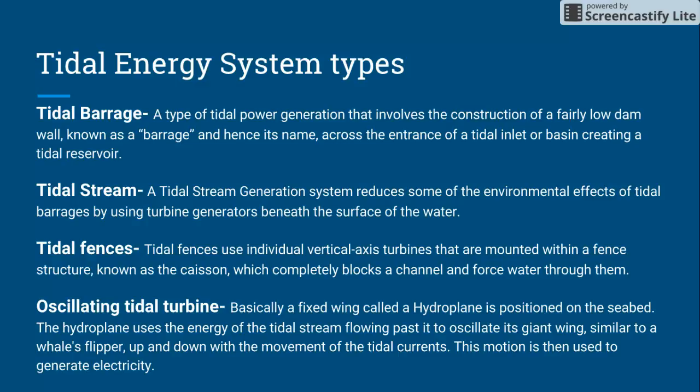There are basically four main types of tidal energy systems which are used in the production of electrical energy, which include tidal barrage, tidal stream, tidal fences, and oscillating tidal turbines, which are basically called hydroplanes in simple terms.